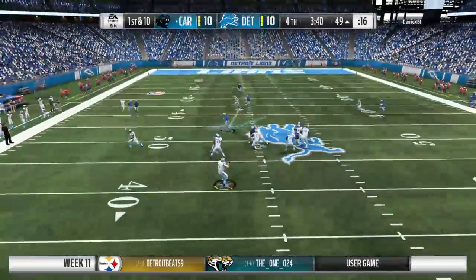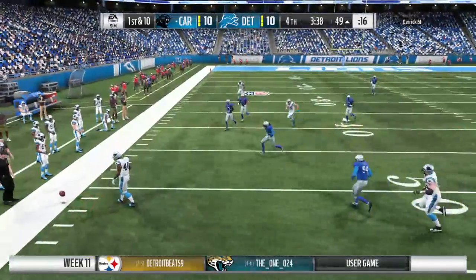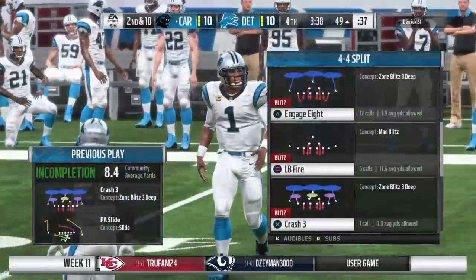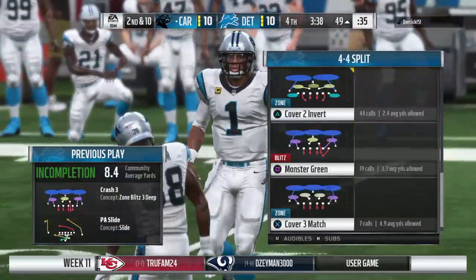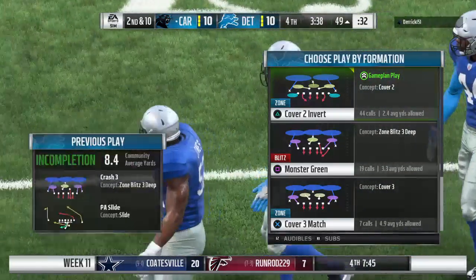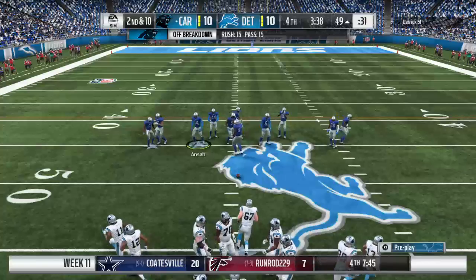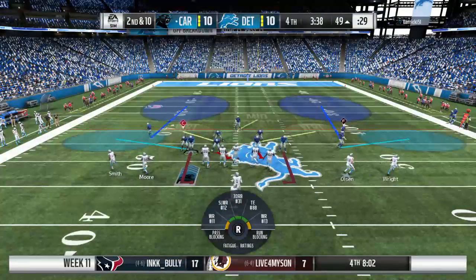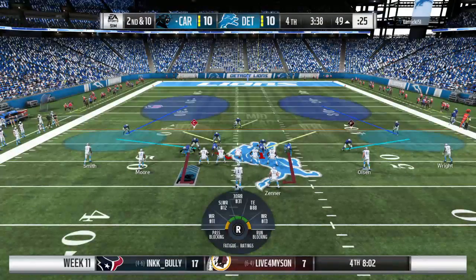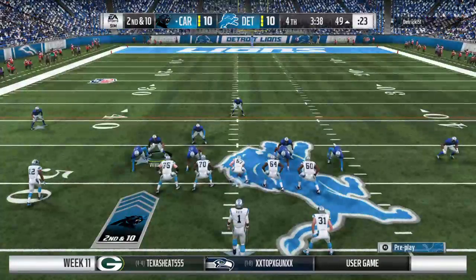After the run, Newton going to throw. Incomplete. All right, that one fell incomplete there, but the best quarterbacks, they'll miss on 40% of their throws somewhere in that neighborhood, similar to a great hitter in baseball who's going to fail 7 out of 10 times and still have a great year. In this case, you want perfection, but way better that it hits the ground instead of going to an opposite color jersey.